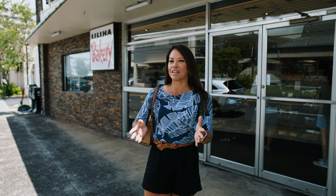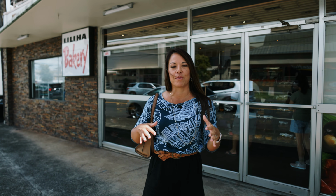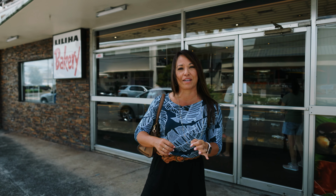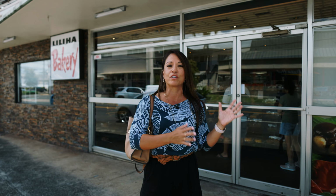Kalihi kind of is what it is. It's this crowded, super urban neighborhood right smack dab in the middle of Honolulu, but there are things that make it special, and this is one of them. I love this place. It's Liliha Bakery. This is the original location.